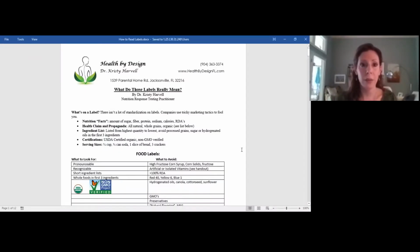Today, what we're going to be focusing on is how to read labels. There's a lot of misconceptions and a lot of tricky marketing that's on labels. We want to teach you how to read those so you know exactly what you're buying and what to look for. So first, let's go over the anatomy of a label. There's a lot of information on there.